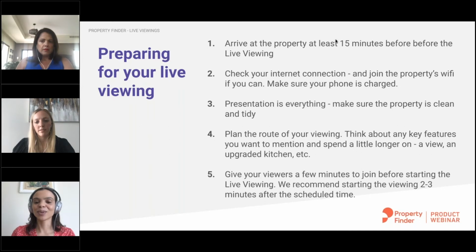And then give your viewers a few minutes to join before starting the live viewing. So just stay in one place, wait to see your viewer number go up, give it a couple of minutes. Data from Facebook and Instagram shows that it takes 2 to 3 minutes for peak viewership to be reached.